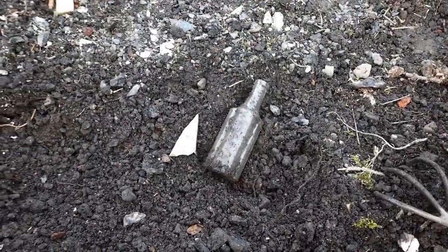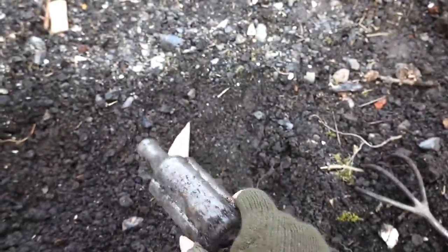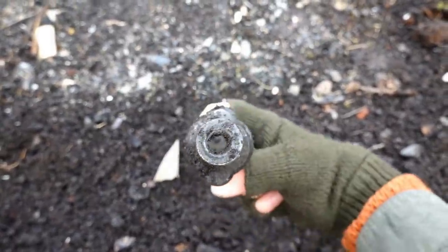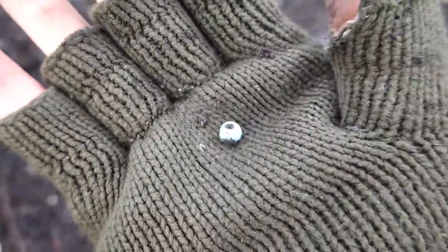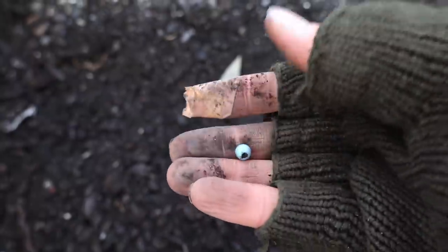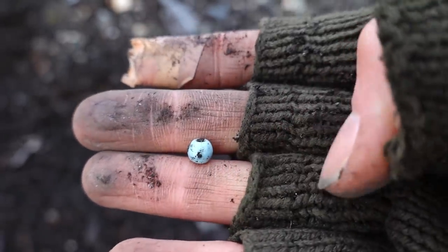Okay, so I've just scraped out this bottle, which is a bit funky. I think it might be a vinegar bottle. That's an interesting design. And I'll put that to the side because I also found this gorgeous little sky blue bead. So that's two beads so far today. Three including the one Mum found. Beautiful. You know how we love beads.